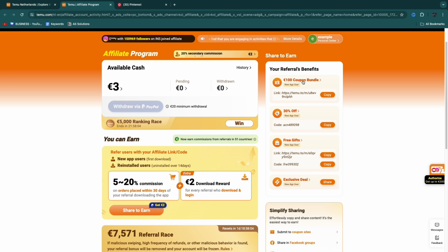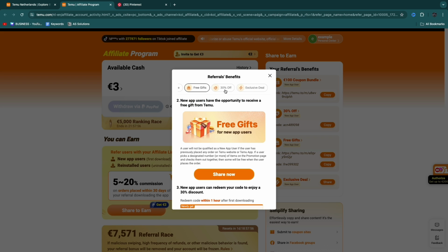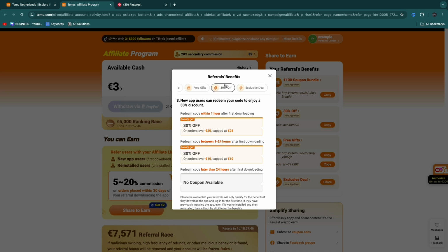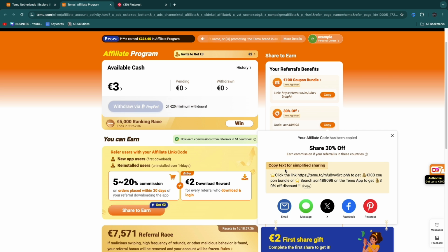So you also have the €100 coupon bundle, so if you click on it, new app users can click your link to receive a €100 coupon bundle after first downloading, or you can go into free gifts, so new app users have the opportunity to receive a free gift, 30% off, or an exclusive deal. Now for the strategy that we'll be using in this video, we're going to be using 30% off. So go and click on share now in the 30% off section right here. And then here you will have your link. So I'm just going to be copying this link right here for later.